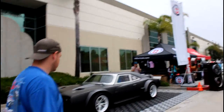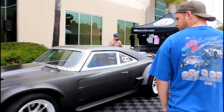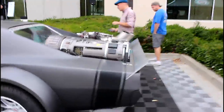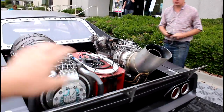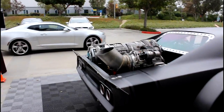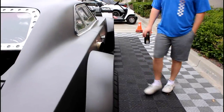So have you seen Fast 8? Yeah. So this is the car from the movie? I haven't seen it yet. So this is called the Ice Charger, I guess, and they've got it on HREs. There's just some fat rear tires. This screams Hollywood. It's supposed to be like an EMP bomb. Those are some wide fender flares, man. Cool car.